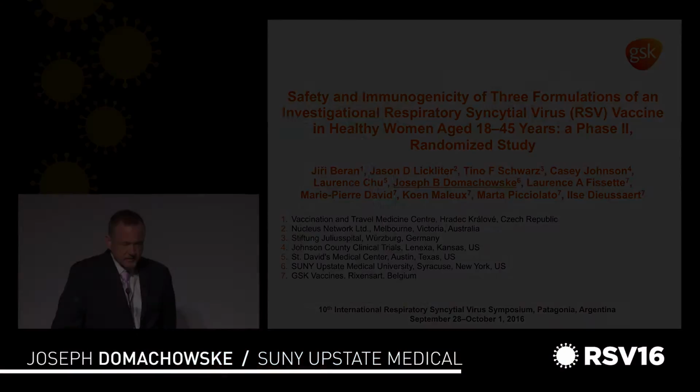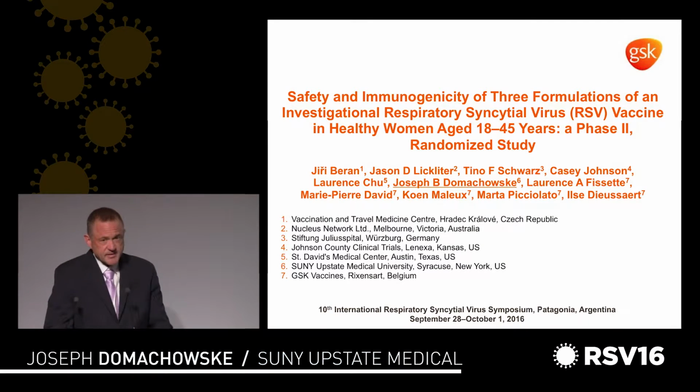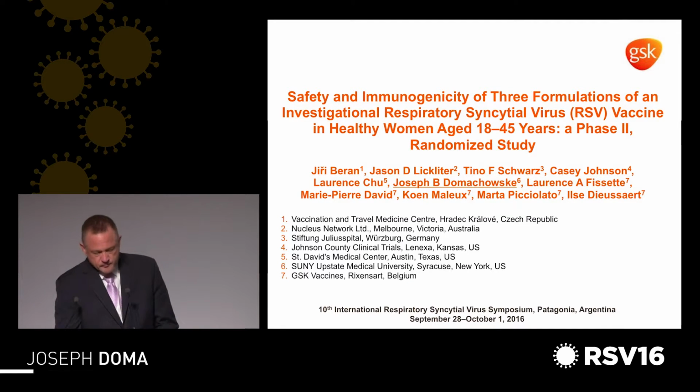It's really a privilege for me to present these data on this phase 2 trial on behalf of the other site investigators, the other PIs, and of course the great team and scientists at GSK that have pulled this program together. The title is shown here: Safety and Immunogenicity of 3 formulations of an investigational RSV vaccine in healthy women 18 to 45 years of age, and it was phase 2.